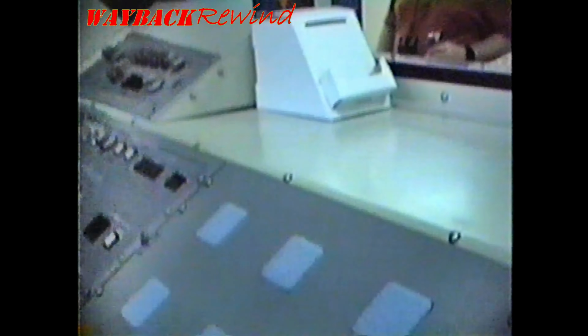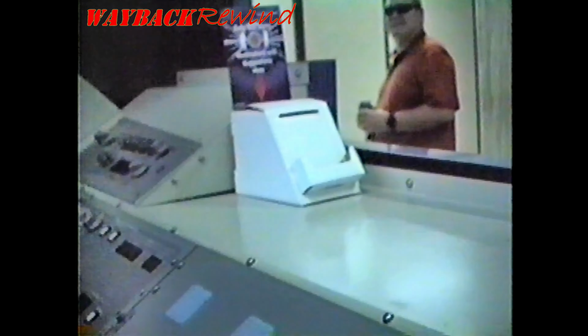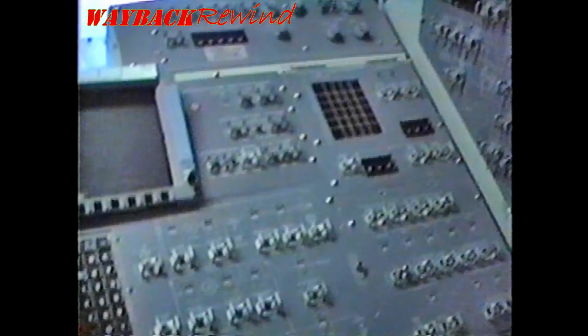Did you work the program? I did. Yeah. I used to be in the real shuttle back in the day. Yep, I used to work in the real shuttle. You never got to do this though. You weren't allowed to just randomly flip switches.